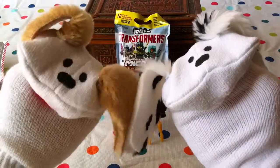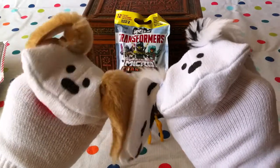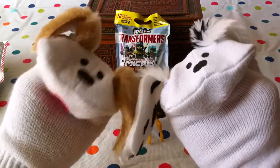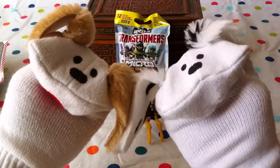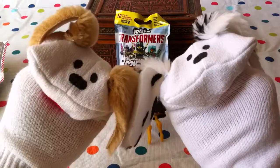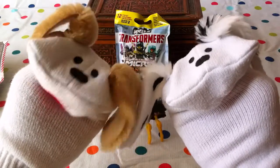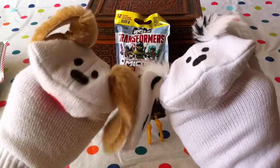These little Lego, these are Kre-O Transformers, not Lego minifigs. They're Kre-O Transformers Microchangers, right? That's right, Jabu. Kreons, otherwise known as, right? Exactly. Kreons are Kre-O's little minifigs. So I hope you enjoyed that. Transformers are a lot of fun, and Kre-O surprise packs for these little Microchangers are fun too.